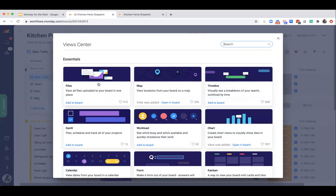So, for example, we have the files view where all of your files on a board are comprised into one central repository. We have chart view where you're able to take your data from your board and put it into charts and pie charts, line charts, things like that. And the forms view, which I touched on earlier, as well as the calendar view. Maybe you want to understand how all of your jobs are lining up, what are your busiest days, and you really want to see all of these items structured and mapped onto a calendar. That would be an example of the calendar view.